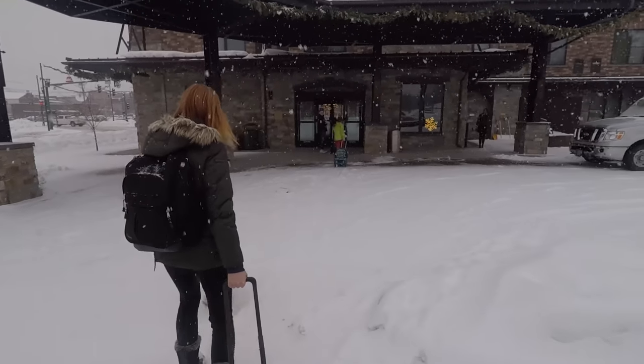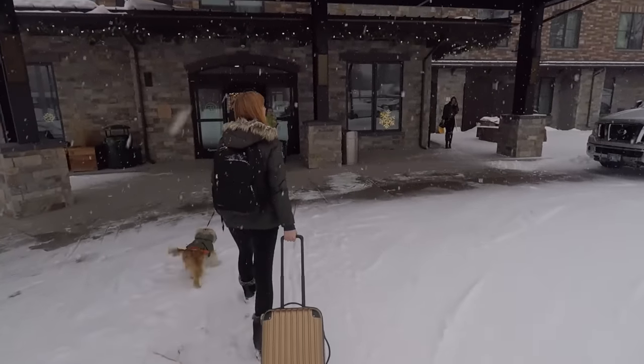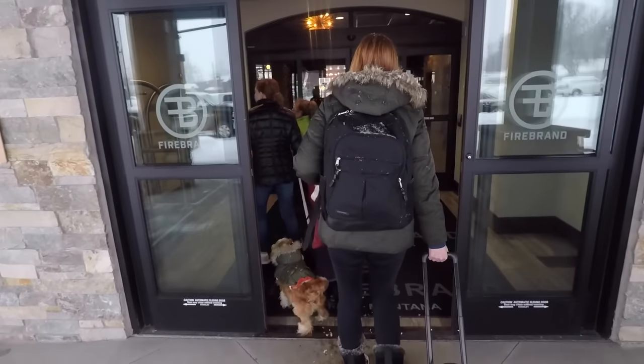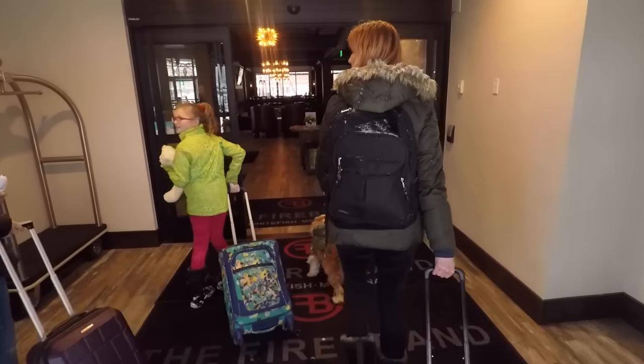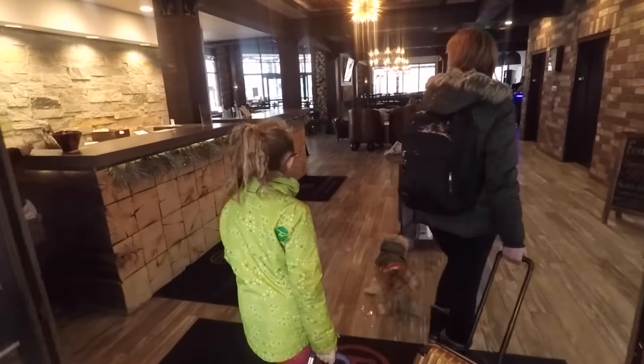Firebrand is a pet-friendly hotel in downtown Whitefish. They provide a free shuttle from Glacier International Airport, and they are just a block from catching the snow bus to the ski mountain. So they are a great hotel to stay in if you don't want to rent a car during your visit.